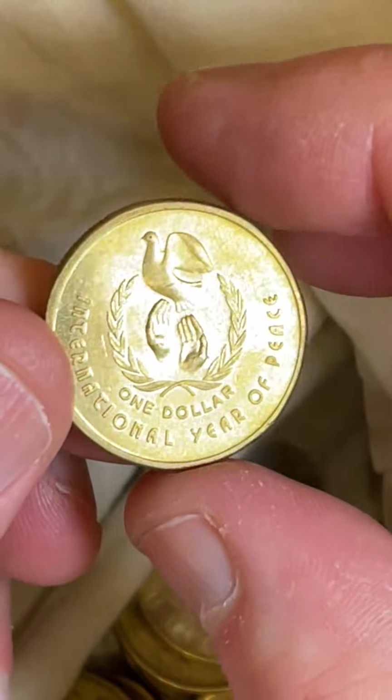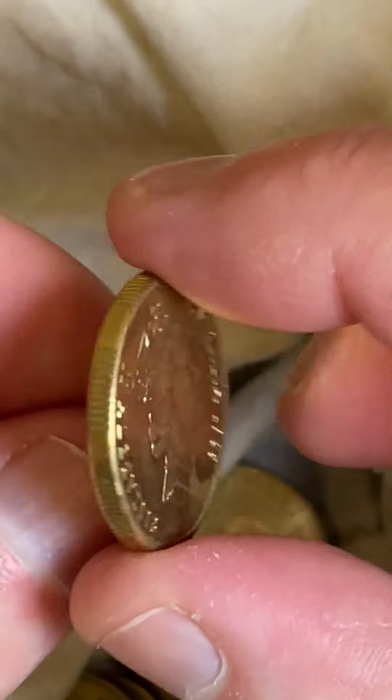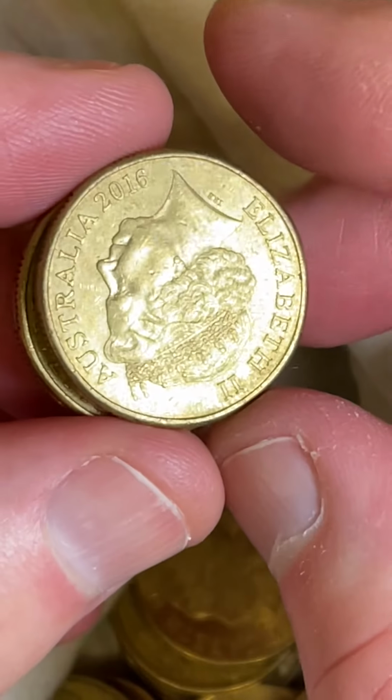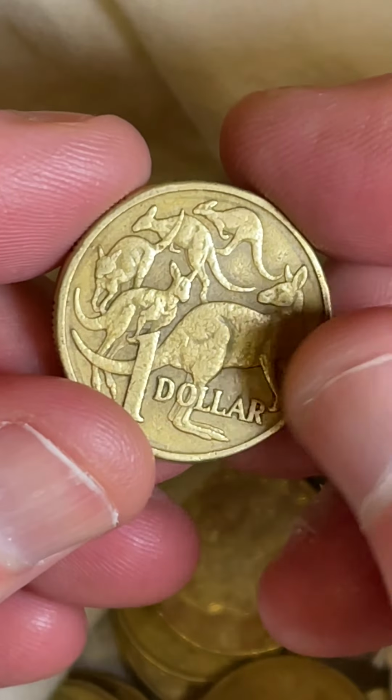1986. Oh, just in good condition. So this is a bit of a higher mintage coin, but in nice condition. It sort of stood out there, doesn't it? So I'll hold on to that one. Any coin in good condition is worth holding on to. Two coins to go.